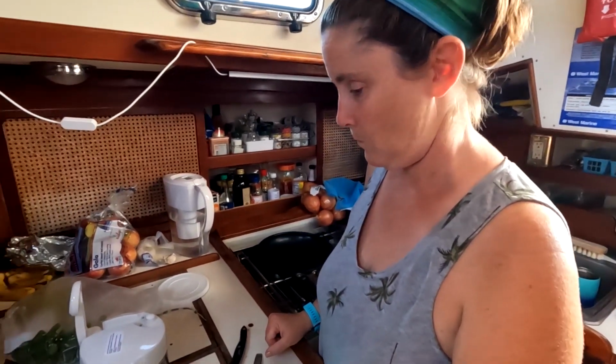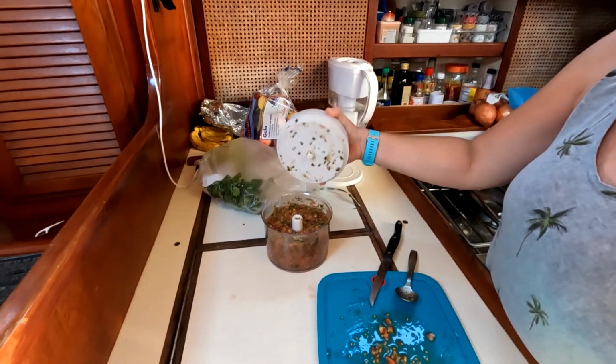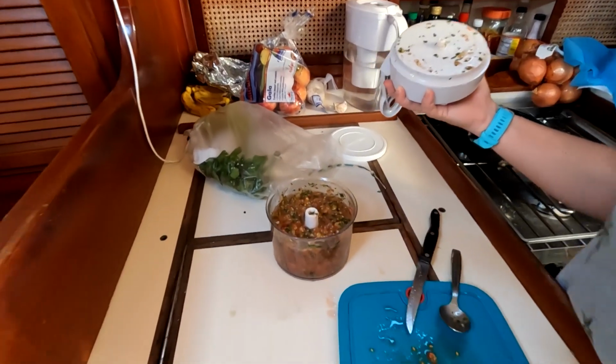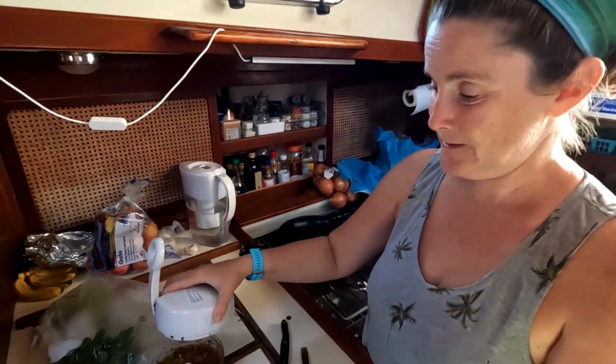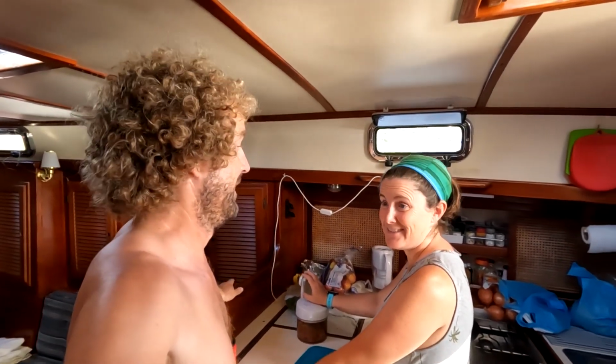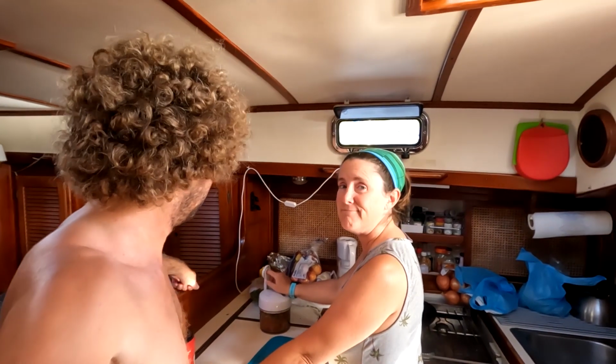What do you got going on here, Lindy? They had good looking cilantro at the grocery, so I'm making some fresh salsa. Ooh, all right, well that'll be good to go with our celebratory snacking since the battery saga is seemingly over. Knock on wood.